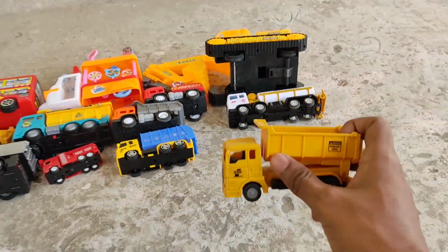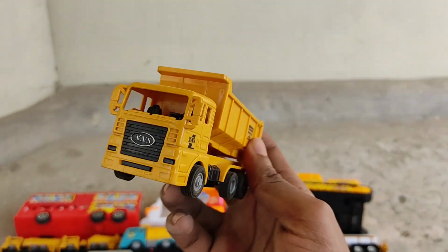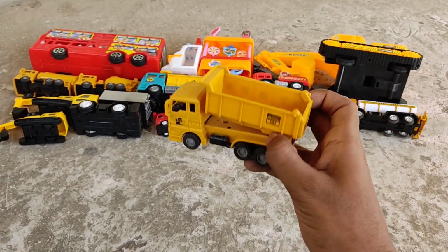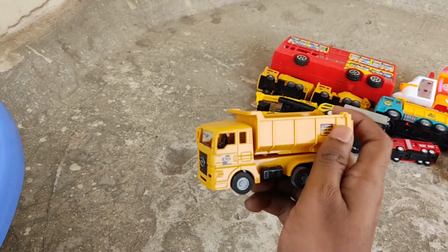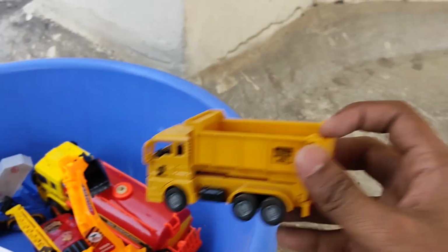Wow, another one. Whoa, a garbage truck. Wow, miniature yellow garbage truck. Directly from Tops Company. Wow.